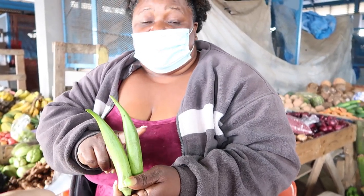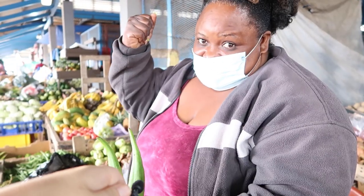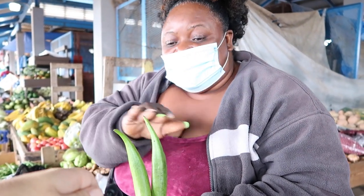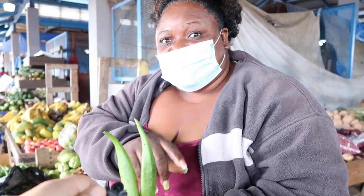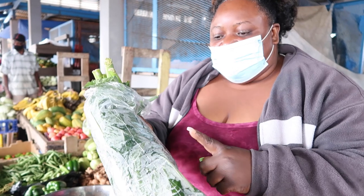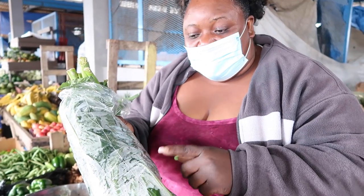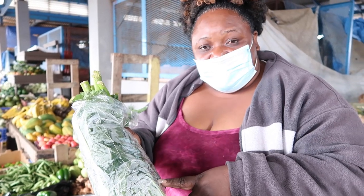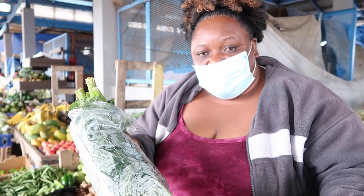This okra is good for the mind. It's good, and good at this time, it's cooling. This okra is good to make babies. Very good. You can use it to make a drink with the ginger also, and you can cut it up and steam it in the morning for breakfast. You can use it with the yellow yam or the green banana, and with your bread.